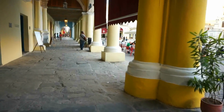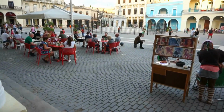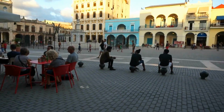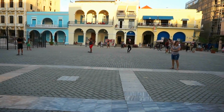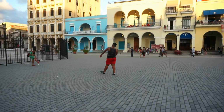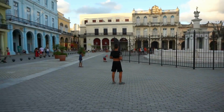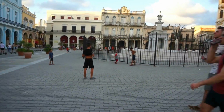That's it, guys. I wanted to give you an idea how it feels to be here in old Havana on a beautiful Sunday afternoon around sunset time, as you can see on the other side of the buildings. This is Havana Vieja, the old city of Havana, and this is Plaza Vieja, the old square in existence since 1559. Bye bye.